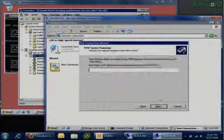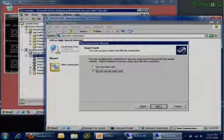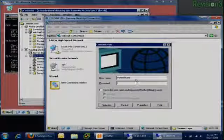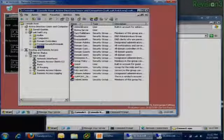And VPN, that'll work. 10.10.0.118 is the IP address. And we're not using a smart card. And we're going to say finish. There we go. And I've actually already created an account here on the server in Users and Computers.